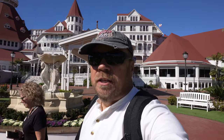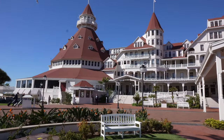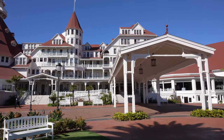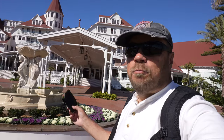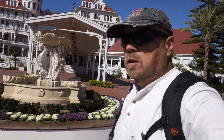We've gotten off the trolley here at Coronado Island, and this is the Hotel Coronado, the world famous hotel that has been used in a number of movies, including Some Like It Hot with Marilyn Monroe and Jack Lemmon. Oh, and who else? Tony Curtis. And pretty cool. This is a really neat, unique building, one you're not going to see anywhere else, and we're going to go check it out.